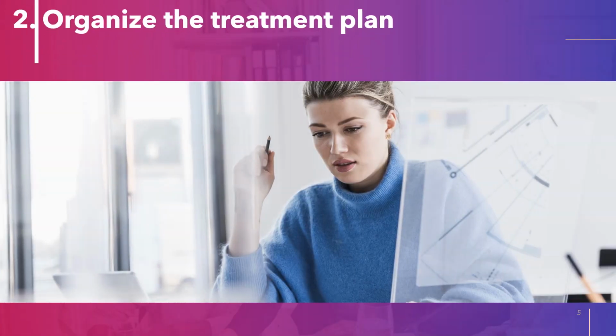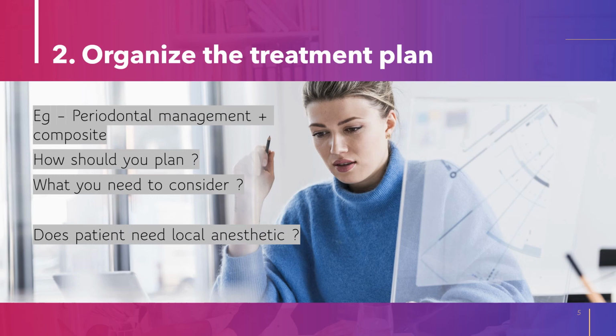Tip number 2. Organize your treatment plan. Now, even before the patient walks in, just go through the treatment plan that you have prepared for the patient. Now, let's say that in one patient there are multiple treatments. For example, the patient comes with periodontitis, so they require a proper charting for the periodontal disease, a thorough deep clean, couple of x-rays, and maybe a composite filling in one of the tooth. So how do you proceed? What are the things that you need to keep in your mind?